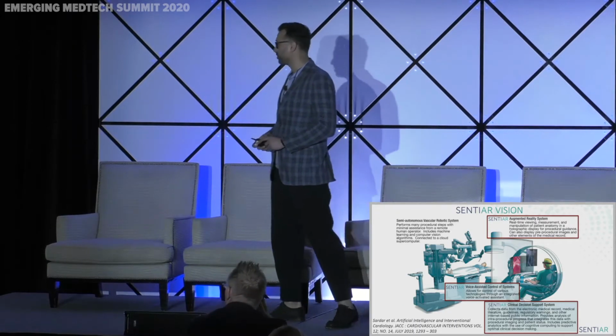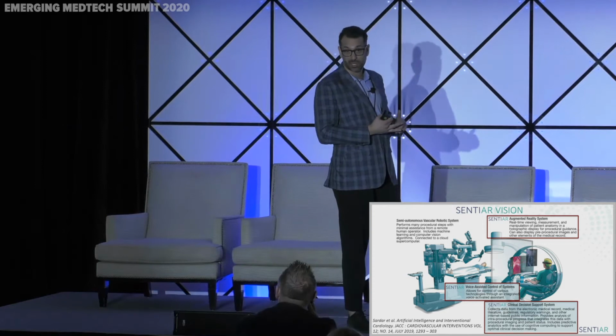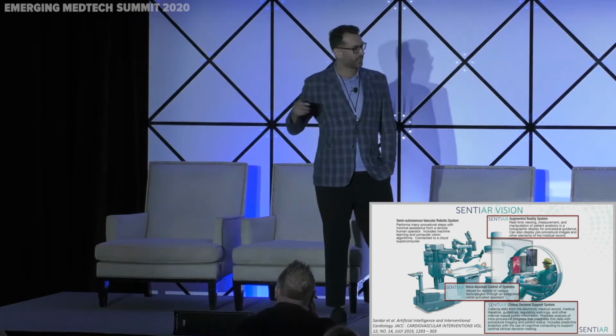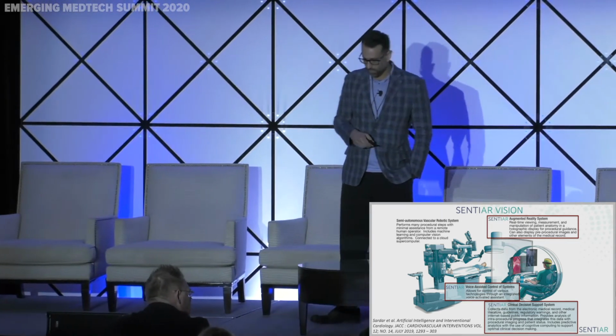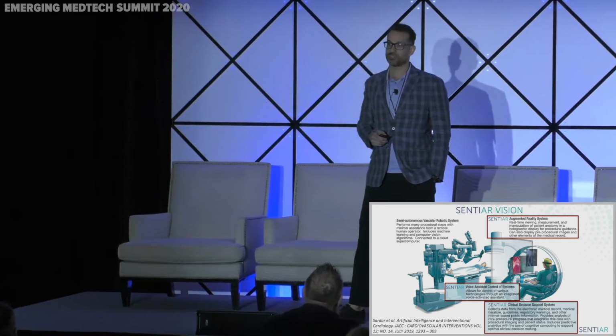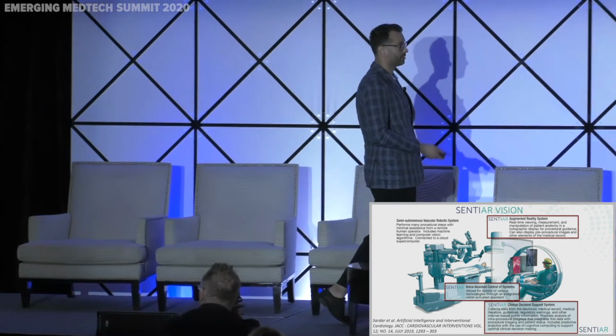What is SentiAR's vision? We're looking to create a system where advanced visualization is provided, with unprecedented control through voice guidance as well as gestures, and decision support is provided to the physician via contextual information. Now, this image you're looking at isn't something we cooked up. An author from Cardiovascular Interventions called us up and said, look, we'd love to represent what you guys are doing, and this image in particular was developed by them.